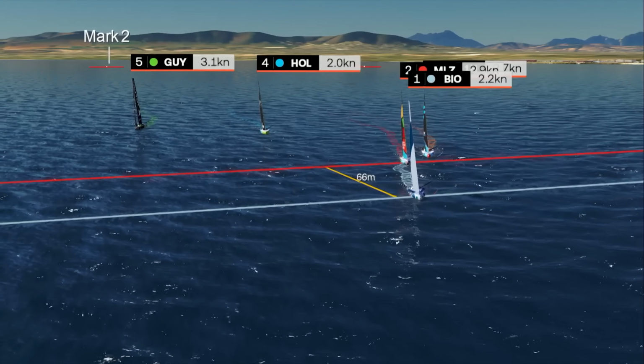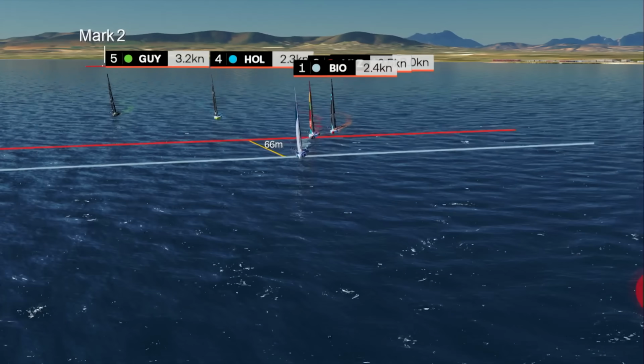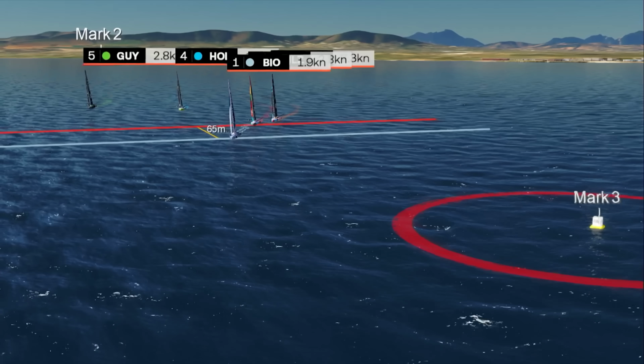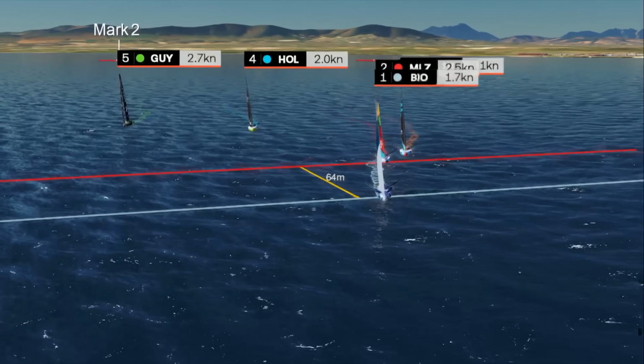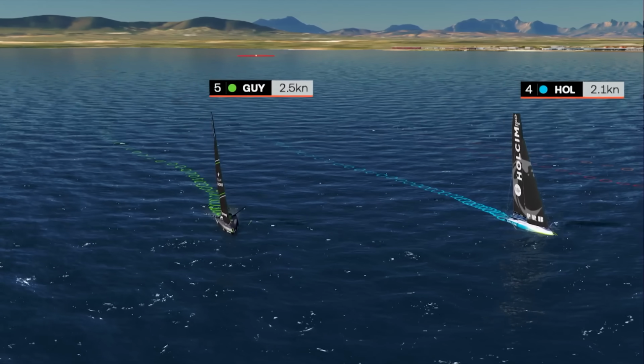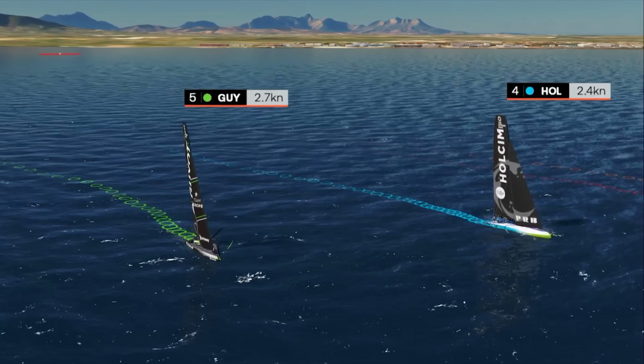Oh, just 2 knots there of boat speed. That's so frustrating after they've just been through those crazy conditions. But how good for Guyot Environnement Team Europe to have that compression and that restart. That gets them back in the race. That gives them hope that they can now do something about it.